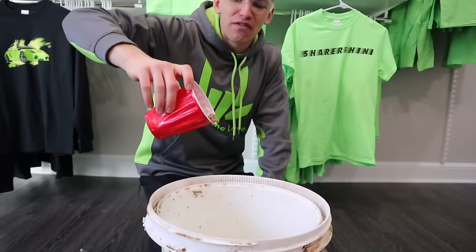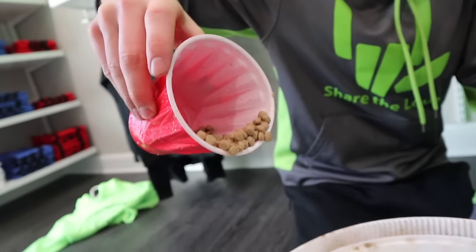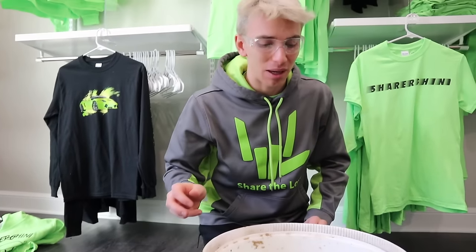Oh. It's koi food that got wet. It's like soggy. Ew, it's soggy koi food. Yeah, that's probably why it smells so bad. But Sharers, this, I think, is what that person was after.